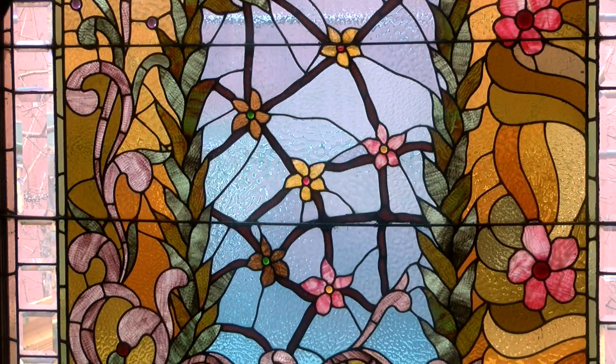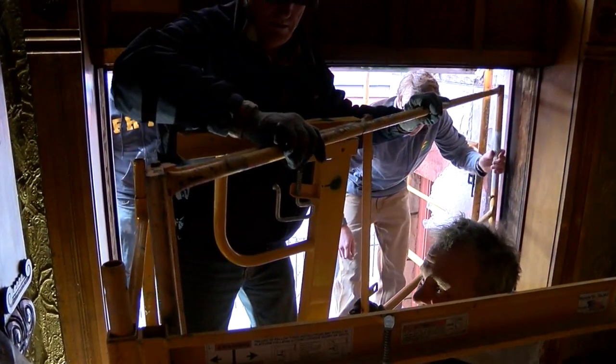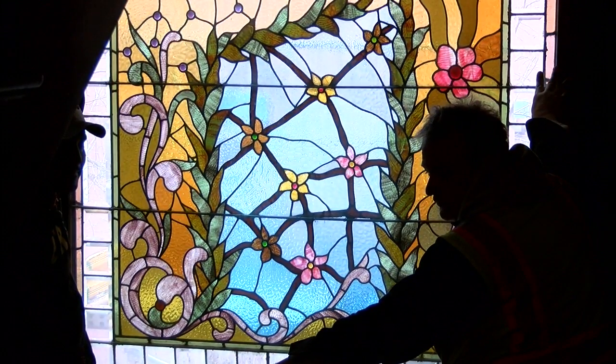It's a stunning window. Molly Brown House is one of Denver's treasures. This is all part of $1.3 million in restoration work. The original stained glass here at the Molly Brown House Museum.